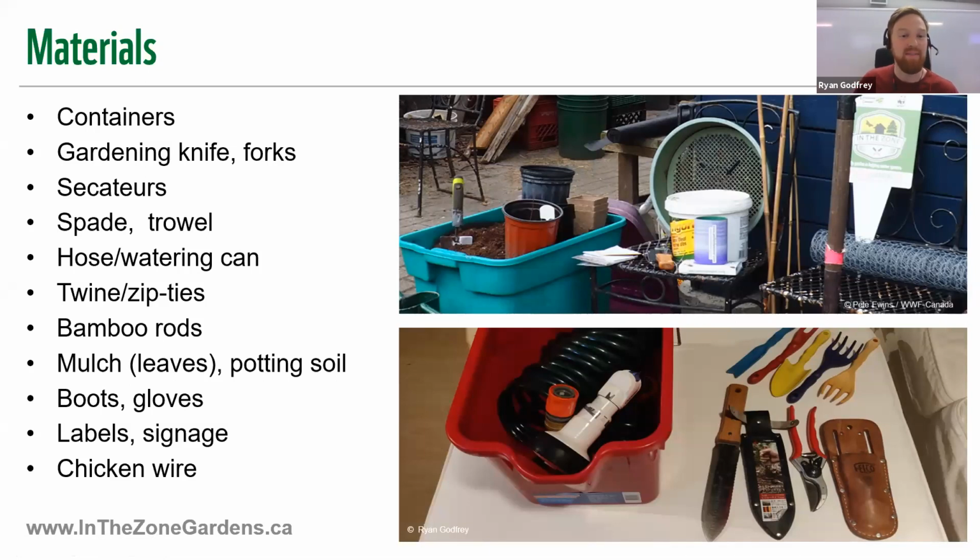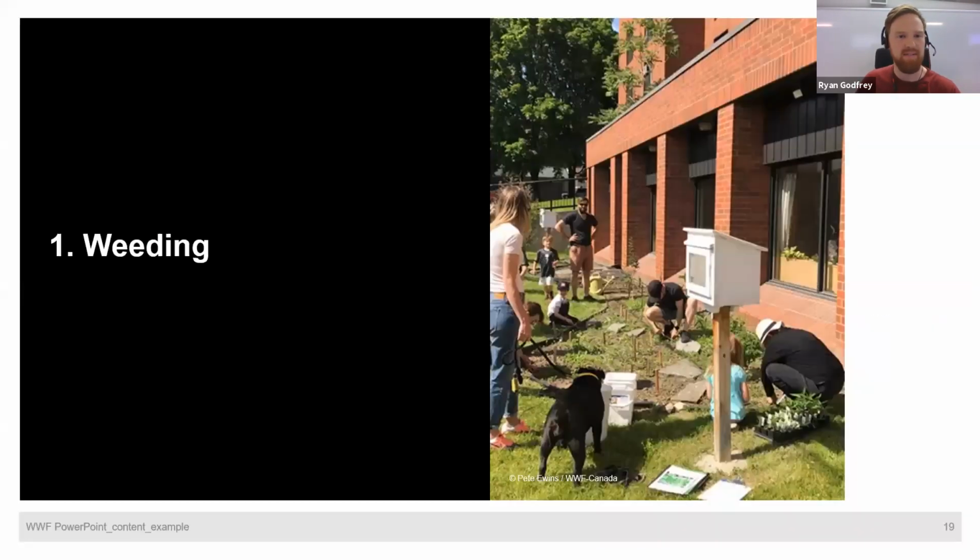Here you can see some materials that are useful broadly for lots of different gardening activities. Up top, this is for a more typical larger garden. Down below are the tools that I use in my little balcony garden. You may have seen them if you came to episode 3, the previous ones. So it's good to have a good kit. Shall we go to the next slide, please?